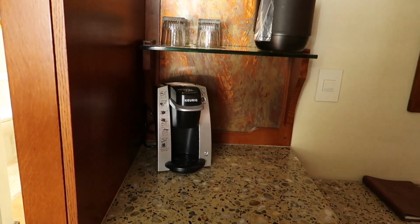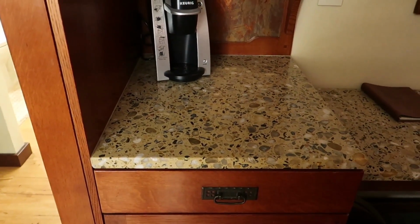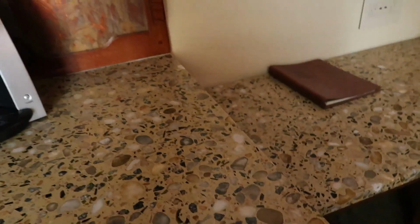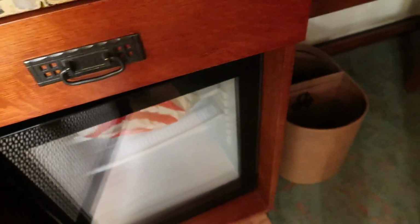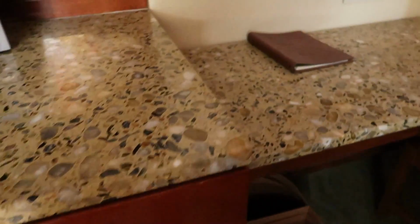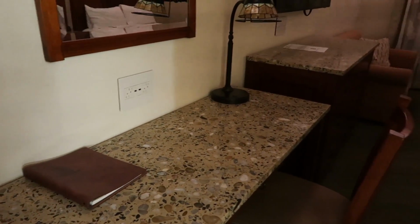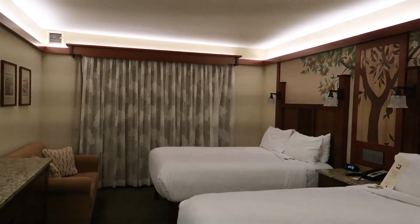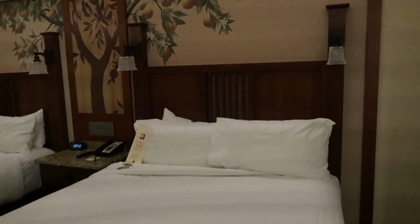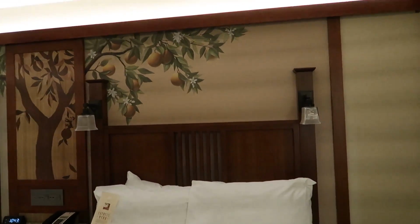Come in. Ooh, they have a Keurig. Why don't we have a Keurig at the Disneyland one? That's nice though. I like that granite. Looks like granite. And then I bet this is where the... Yep, fridge is. Nice desk. So, two nice queen beds. I like those lamps above the beds.